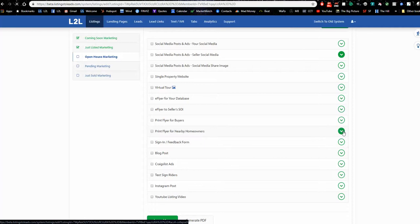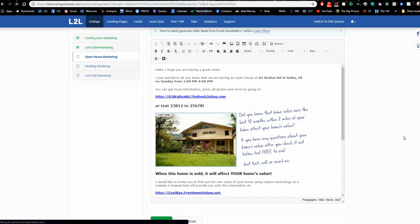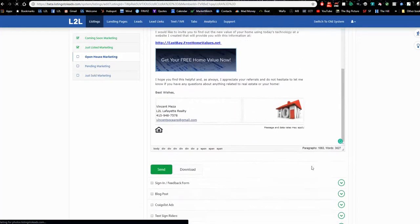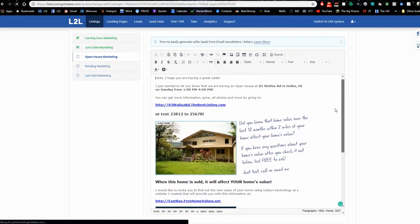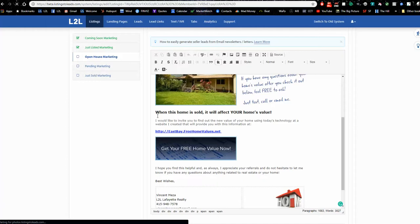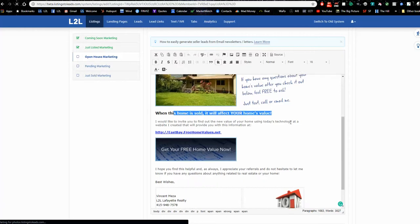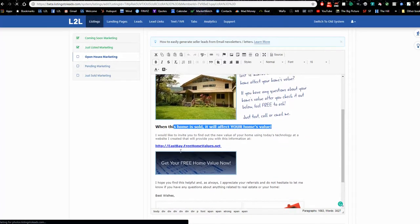And I'll click it here. And especially if you sell a house or if you got something just listed, this tool, just as it sits right here, you can download it and you can print it. And this simple tool is very effective at capturing leads. One, if you're interested in the home, you can go and check out that website. And then it says, when this home is sold, it's going to affect your home value. So if you've door knocked this, or mailed it to people in the area where you're selling a home, they're going to see that they can get their free home value right here. They can just type it on the computer and they'll get it.